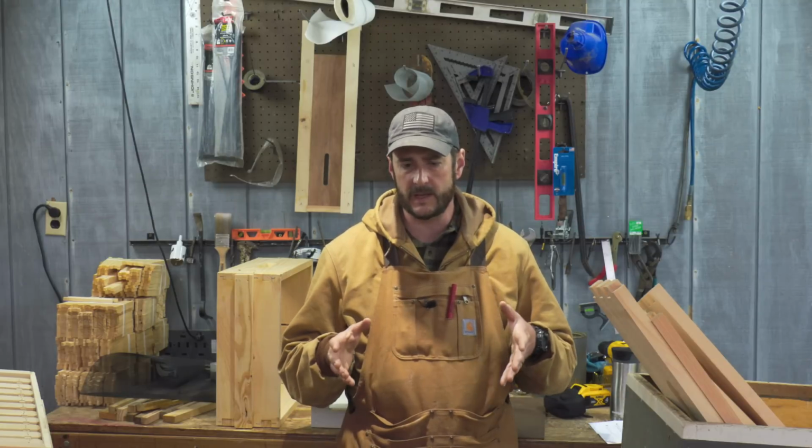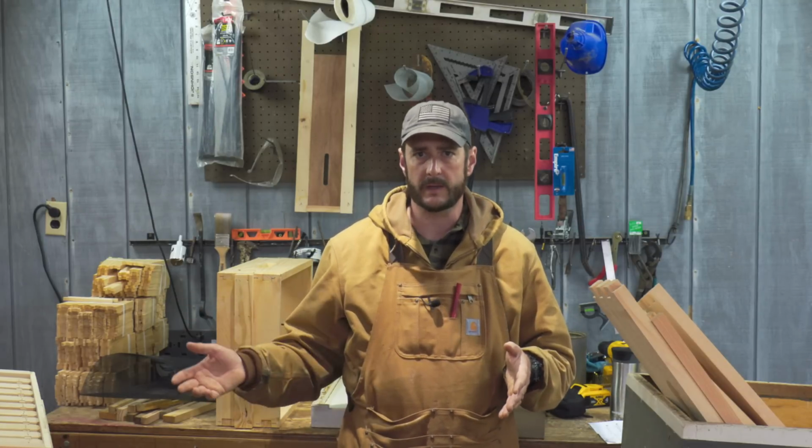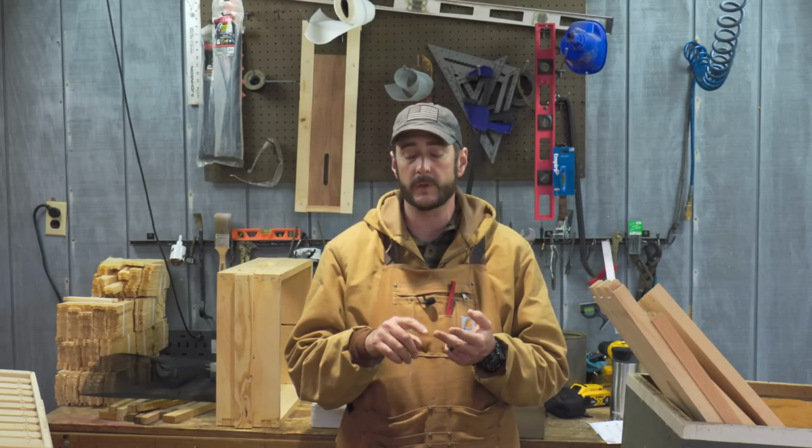The difference is this time I'm going to wait 7 days before I actually pull those and make splits. And the reason I want to wait 7 days is because two things are going to happen.